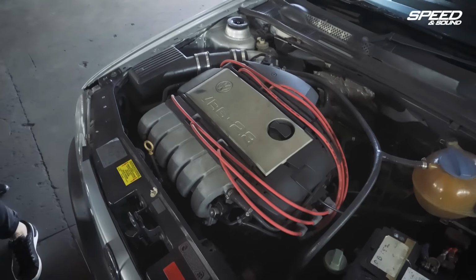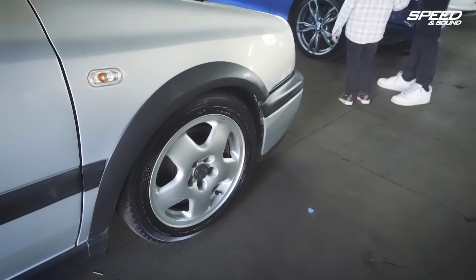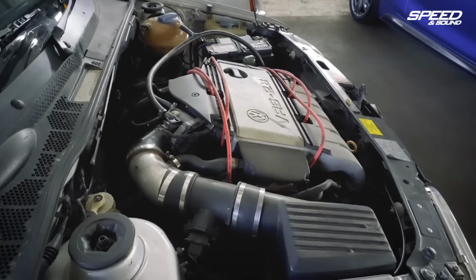Sorry, man. This whole interior has been reupholstered. Did you buy this one? No, thank you. Because I just know how popular these things were back in the day and how often they were for sale. And when you get into a VR6, you don't drive it like a priest, you drive it like a cowboy.